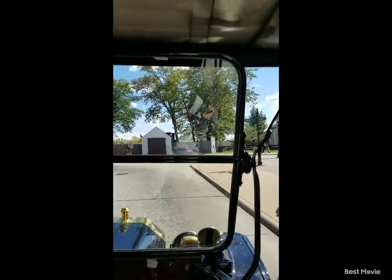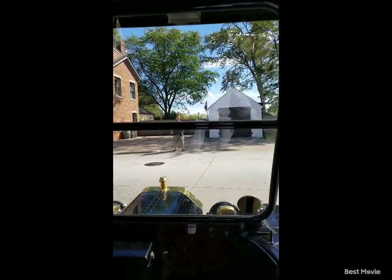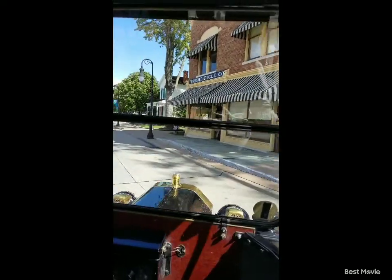Member? Yes. Oh, first time here this summer? First time here in a while? No, we came here last weekend. You were here last weekend for the Model T's too?